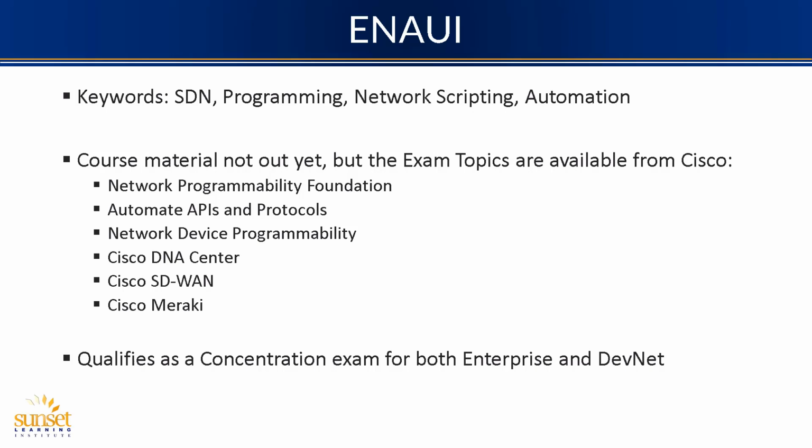There are similar automation courses out there. This is the enterprise automation. There's also a security automation, a data center automation, a service provider automation. So each of the different tracks has an automation-focused course. This is just the enterprise one. So if you're a network engineer looking to automate, looking to script your network, there you go. We have a full 5-day course. Well, I shouldn't say 5-day course. They haven't released the course details yet, but there is a course for that. It doesn't really map to any of the old training because it's pretty new.